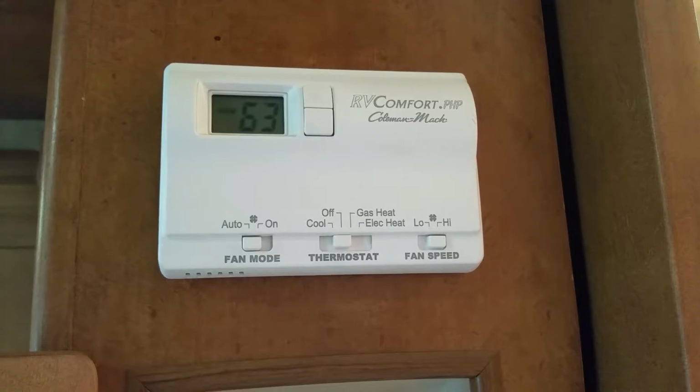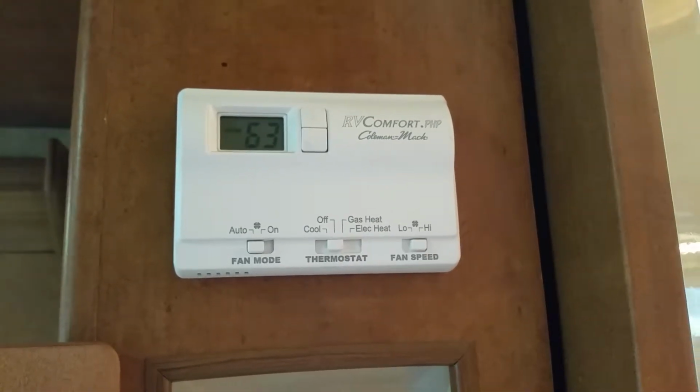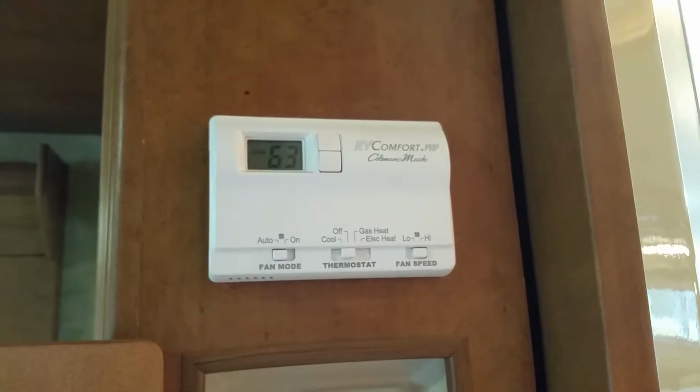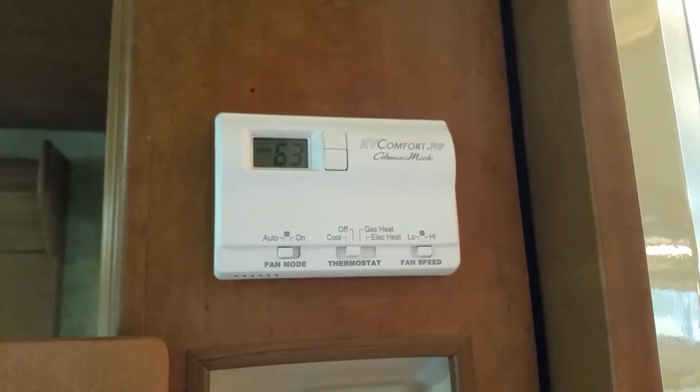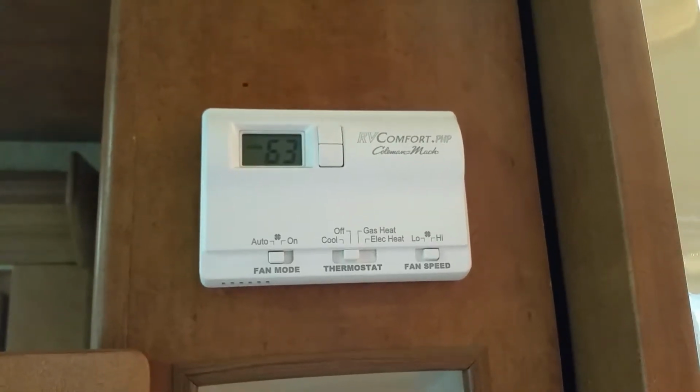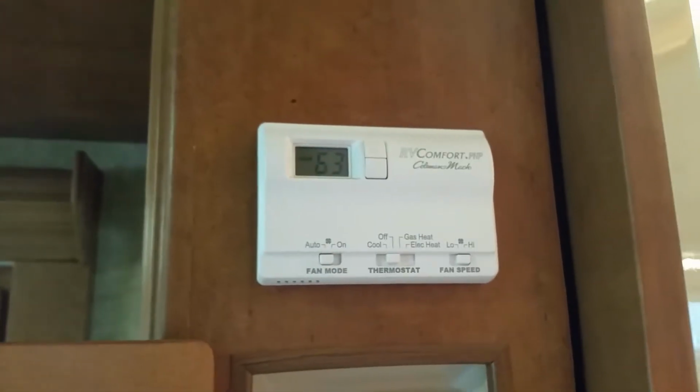And that's huge. If you pull into a place and you're plugged in, the gas heater, the propane, is the thing that drains the propane faster than anything else. So if you pull into a place, you have electric heat that you can turn on and heat this whole place up without using your propane.